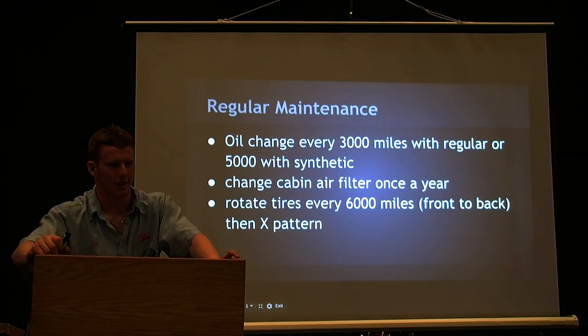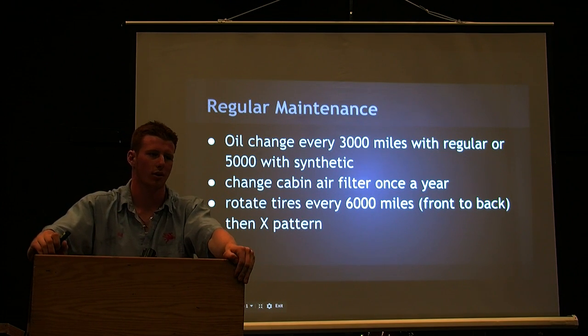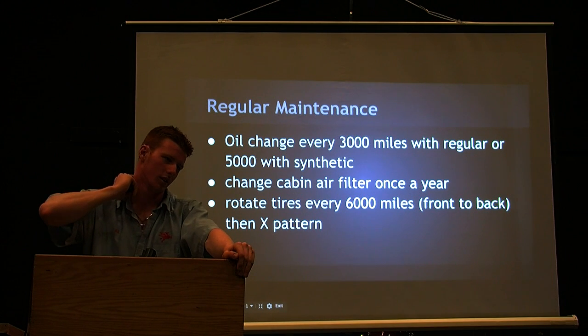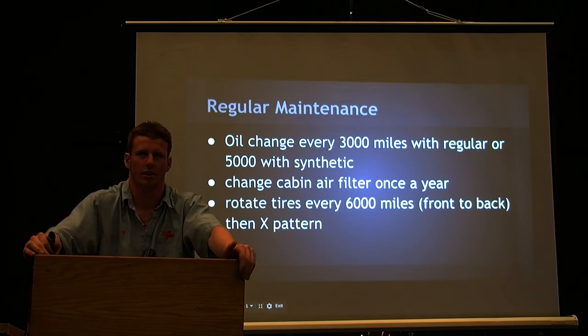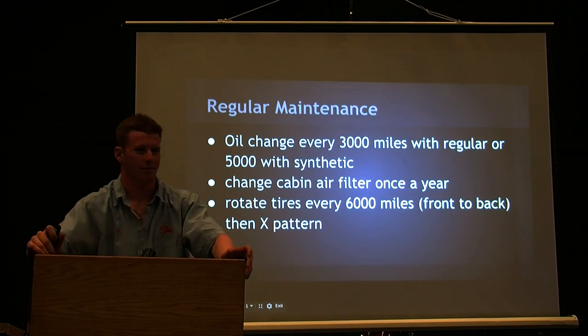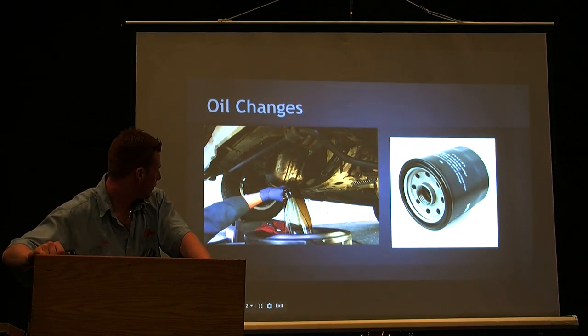And then another thing we do is we rotate the tires. You go front to back, and then you do an X pattern every 6,000 miles or every other oil change. And that's just so you can get your tires to last the maximum time. And, I mean, it's pretty simple stuff, but that's a picture of an oil change.